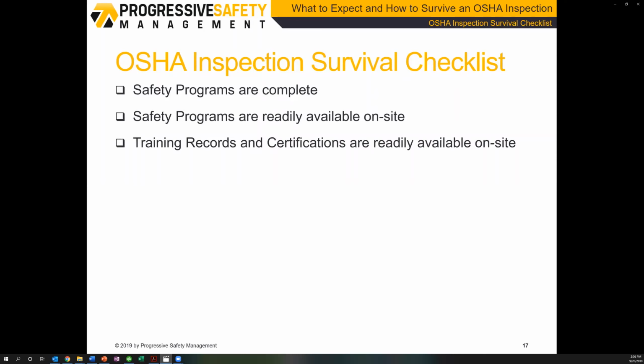Training records and certifications, are they readily available? They should be. It's required by OSHA that these records are readily available. Okay. And for our full service, we maintain all of these things and they are readily available through our safety management software. You have access, or you call us and we email them over too, and so they are always readily available to all the sites. We'll get them there.